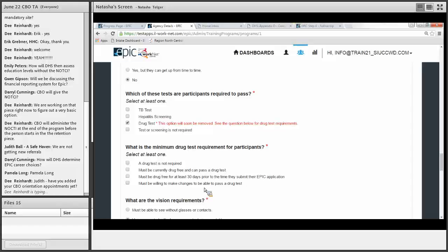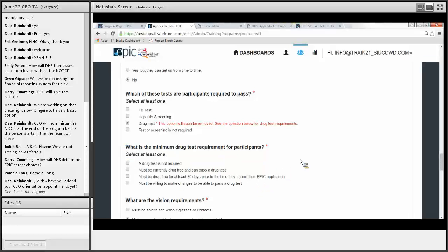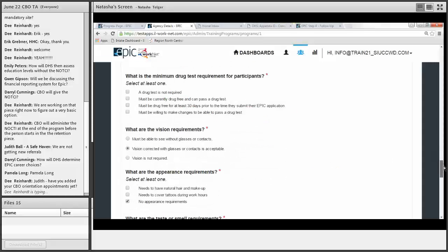How this will work is the people who have already completed the application that has this type of question will still be using this type of criteria. But anyone that is new or completes the new application will be matched up with this criteria. So there will be a little bit of overlap, but what we'd like to do is release the new application next Wednesday. I would ask that you have this information completed by Tuesday. That's the drug test question.